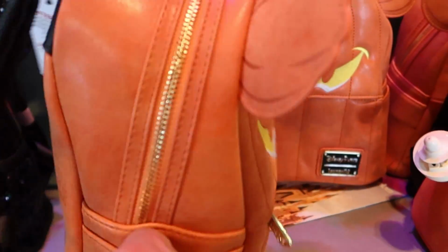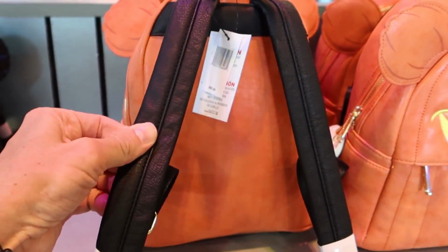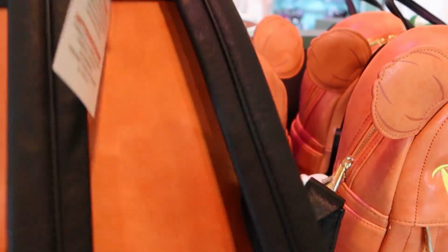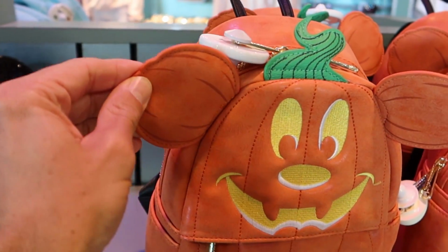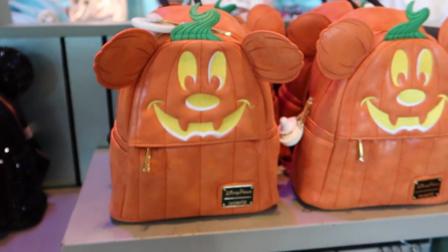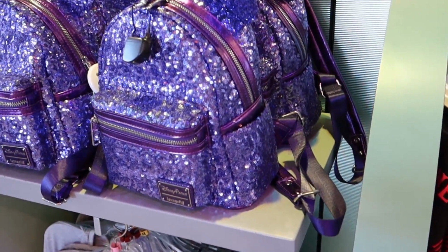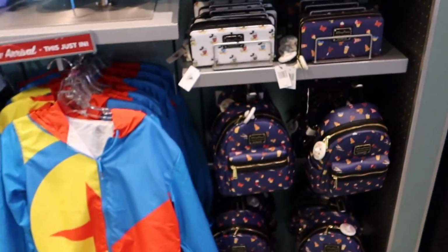And this one, oh dear. And this one is also $90. I like that the straps are black compared to the orange bag, and I like the gold hardware on it too. This is nice. I like this a lot. I just wish it wasn't $90 for, like, this thing is literally the size of my hand. I guess all of the Loungefly backpacks have gone up in price to $90 because these purple potion ones are $90. Let's see how much these snack ones are.